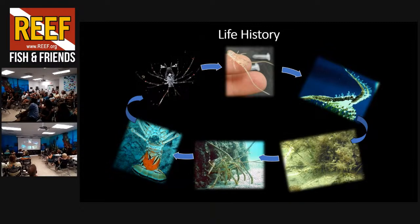Food. Ecosystem for the food. They are not wasted. They are not lost. They are a primary food for everything else in the environment. Cool stage. The puerulus. It's crystal clear. I'll show you a better picture in a minute.